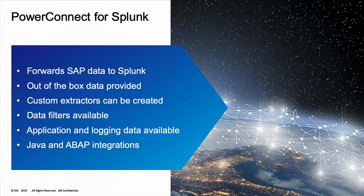Power Connect's given us an extensible framework for addressing our monitoring and event management in SAP, and it allows us to use those events to drive our ERP automation program at the infrastructure, application, and business process layers. We'll talk a little bit more in a few minutes about that business process layer. But for us, the journey started with our basis team.